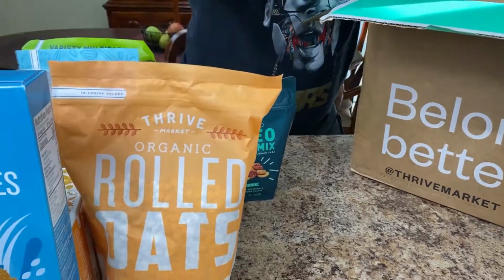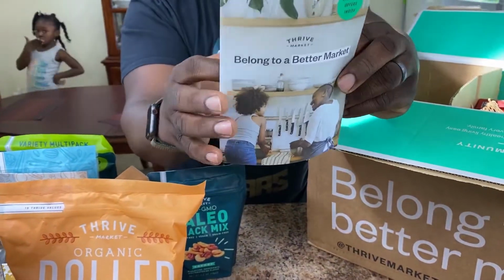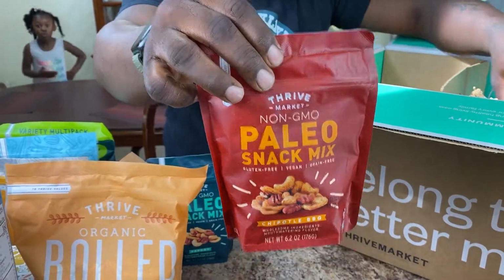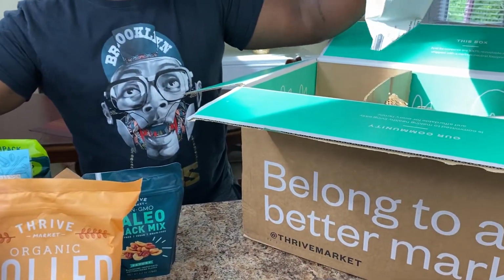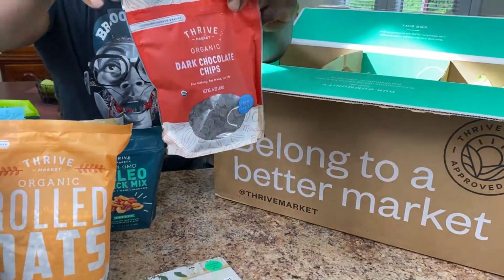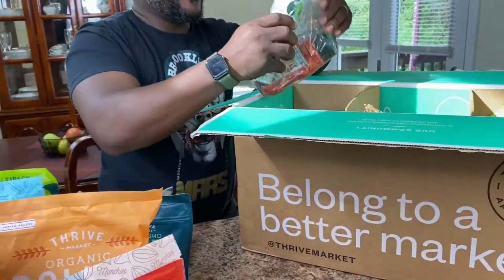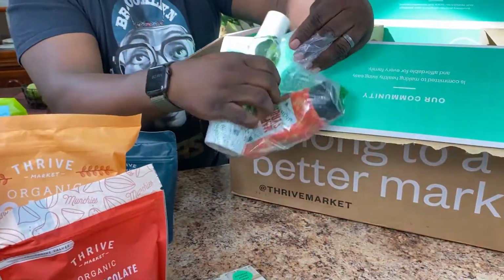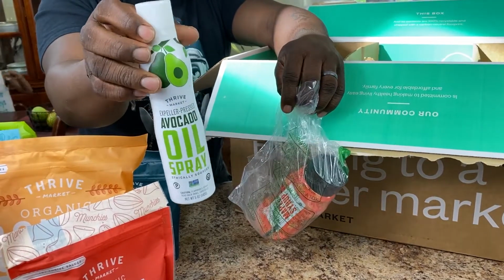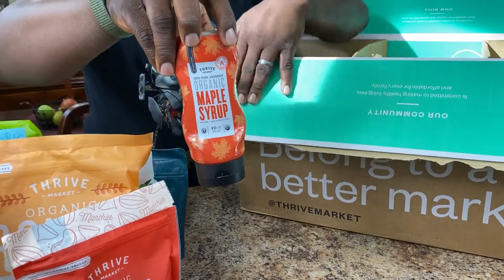Wow, I don't even get all this stuff. That's, yeah, cool. So it came with a little booklet too. Got a coupon booklet, pretty cool. And we got some more of the chipotle barbecue. We got some coconut oil potato chips. After that, we got some chocolate chips. And of course, when cooking, I like to spray the pan with like olive oil and vegetable oil. This here is avocado oil. And I've never had real maple syrup before, so can't wait to try that out. Got some fresh waffles.